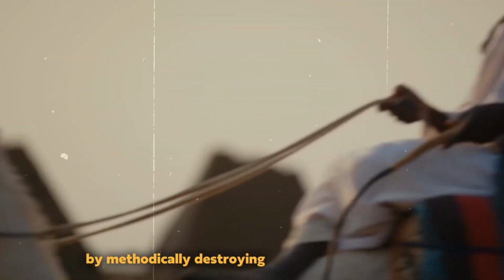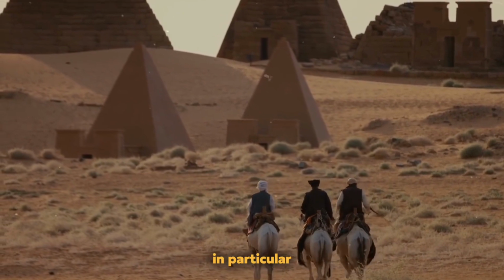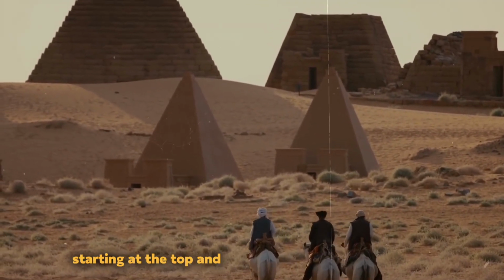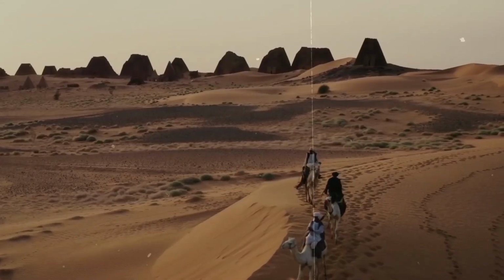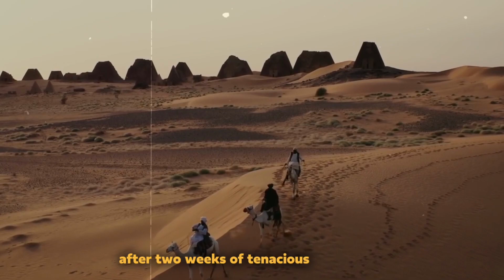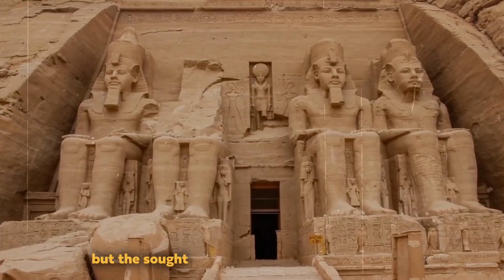He broke from prior treasure searchers by methodically destroying pyramid after pyramid using explosives. In particular, he attacked the pyramid built for Queen Amanishakheto, starting at the top and carefully working his way down. He finally found the burial room housing her sarcophagus after 2 weeks of tenacious excavation, but the sought-after wealth escaped him.